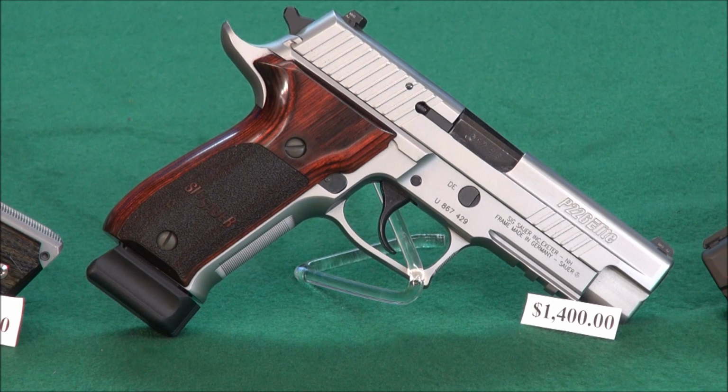There's a lot of great manufacturers out there. You know I love them all. I love the HKs. I love the Glocks. I love them all. The FNs, the Kimbers. But let's talk about Sig Sauer right now.